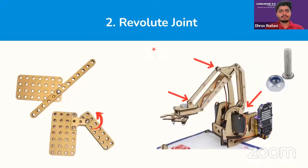So next is a revolute joint. This is also common. You will need this joint at multiple points of your mechanism. A revolute joint is a joint which allows rotation in a fixed axis, right? For example, here the robotic arm has multiple points where revolute joints are applied, and it allows two links to rotate in a fixed axis.